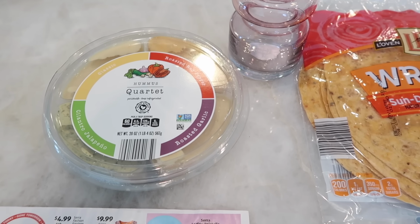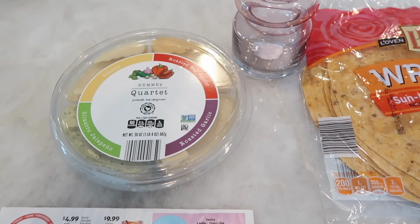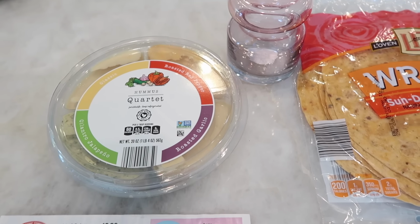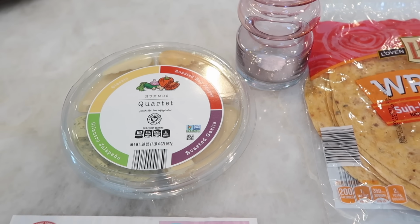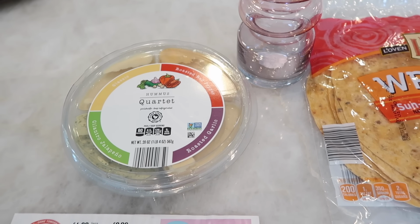I didn't buy them because I prefer making it fresh. But I do love pasta salad. I love potato salad. I love all that stuff. That's my favorite stuff for summer. But like I said, I'm going to just try to start making some of this stuff on my own, just having it be fresh and no preservatives and things like that.